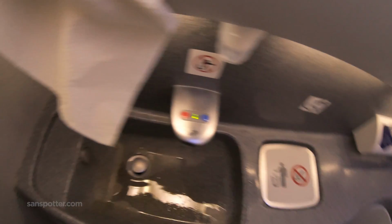FYI, I'm still working on some ideas that'll make these lavatory reviews interesting. What do you think of this spin really fast in circles until you puke technique?